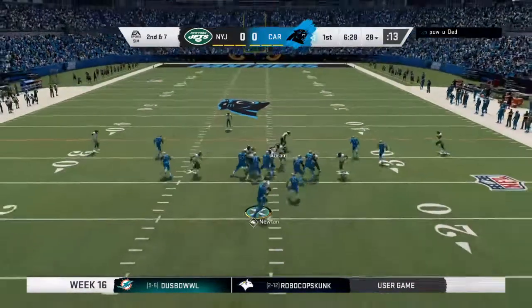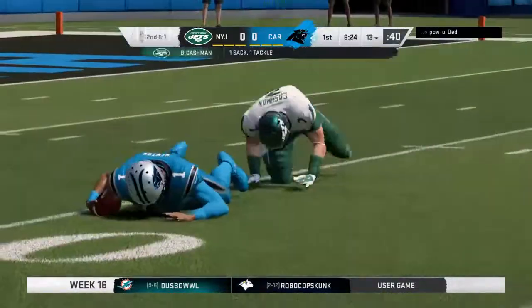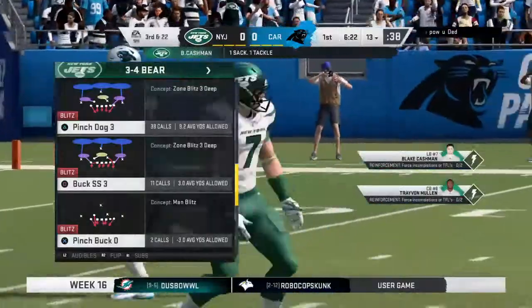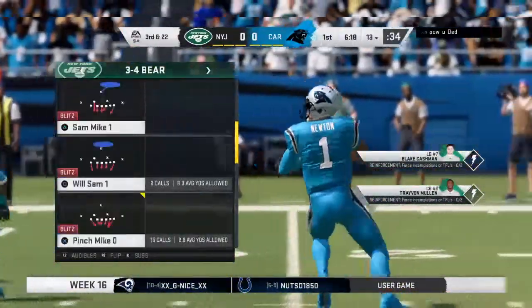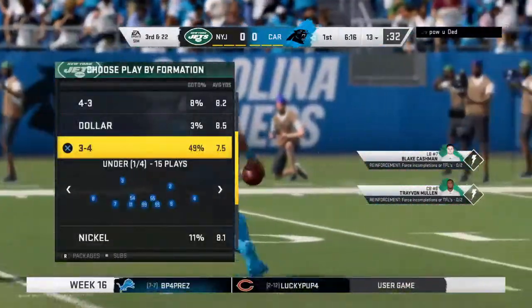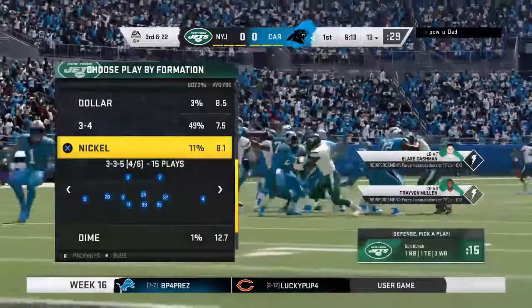Here's Newton. And a big loss here as he's taken down. Brandon, if I'm an offensive coordinator and I see an all-out rush like that, I file it away because I'm going to use their aggressiveness against them as this game goes on. I'm going to hit them with a screen soon.